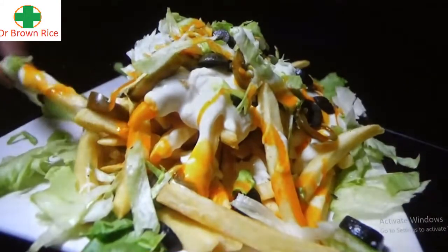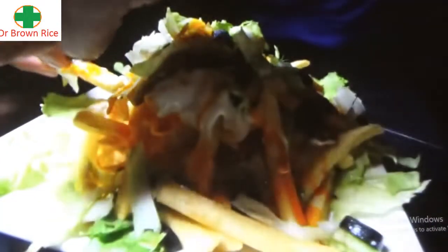If you want to eat the real Islamabad way, the proper Islamabad way.